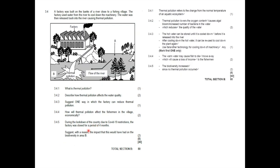3.4. Still human impact, so matrics, you don't need to know this. Grade 11s, you can watch this. 3.4. A factory was built on the banks of a river close to a fishing village. The factory used water from the river to cool down the machinery. The water was then released back into the river, causing thermal pollution. 341. What is thermal pollution?